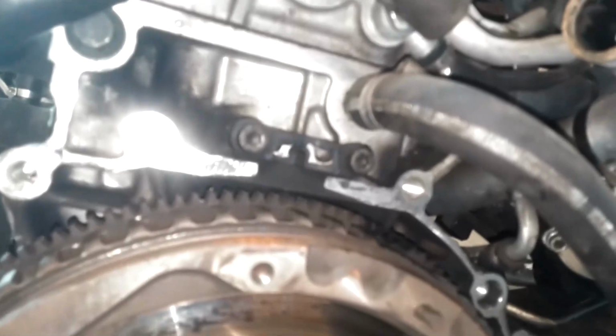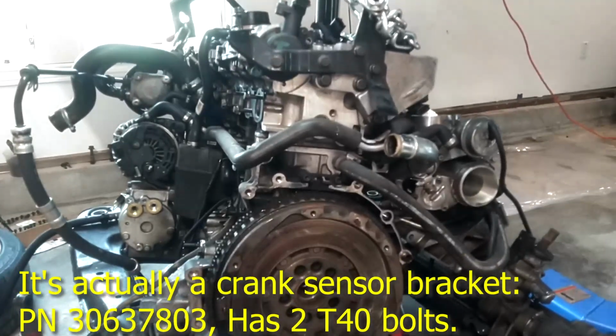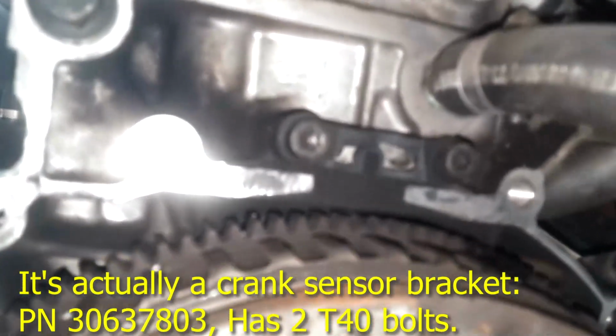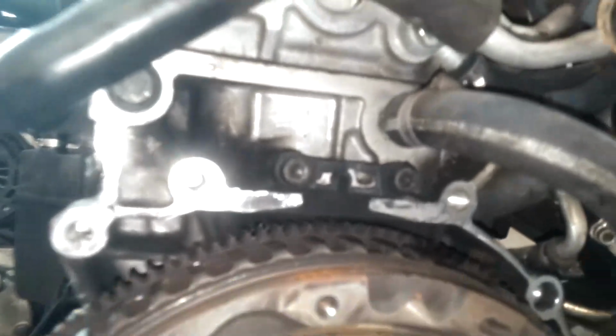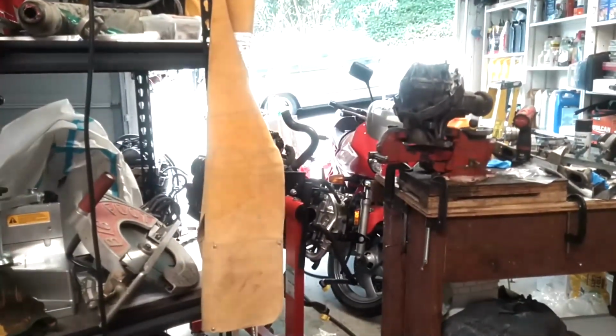Made a mistake. Broke the crank sensor. Got to replace that. Before you pull the transmission, remove the crank sensor. Looks like it's got a couple T30s. If you don't, you will likely destroy it. Destroyed this one. Thought we'd go get one off of the new engine. Guess what? It's broke off too.